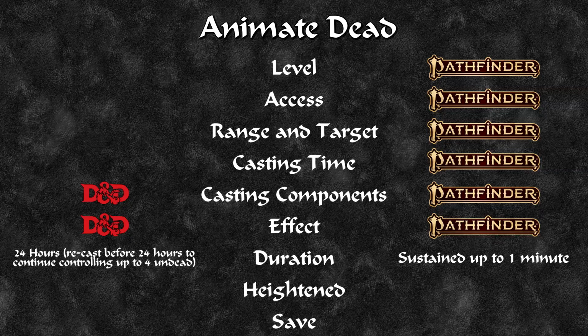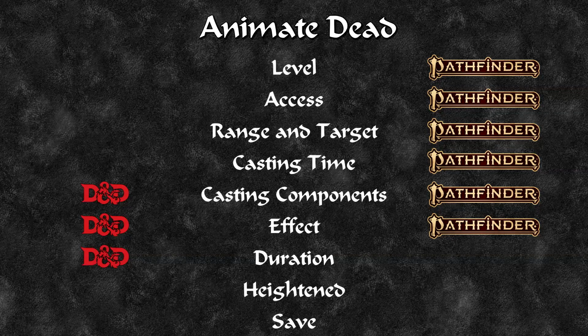For D&D, the duration lasts a whole 24 hours, and if you recast it before the 24 hours are up, you continue to control up to 4 undead. So this is a win for D&D.